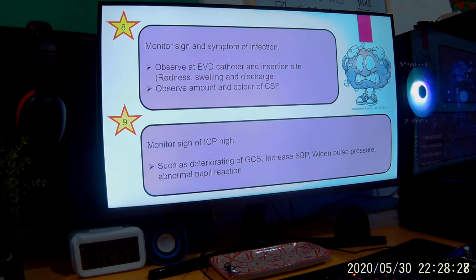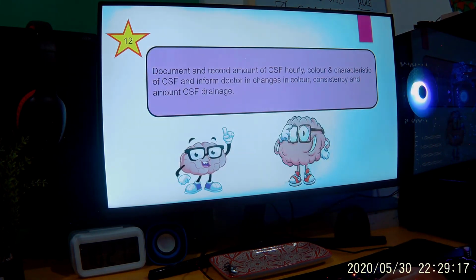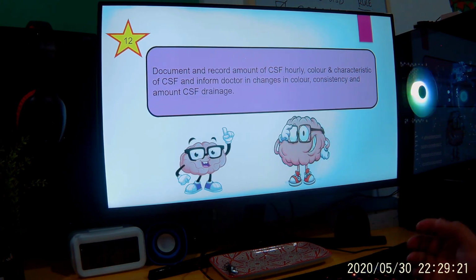Signs include deteriorating GCS, increased systolic blood pressure, widened pulse pressure, and abnormal pupils, among other things. You need to inform the doctor as quickly as possible, directly, so they can tackle it either by medical therapy or by surgery. Maintain ICP less than 20, CPP 60 to 70, MAP 90 to 120, and CVP 8 to 12, monitored hourly, and monitor serum electrolytes, especially sodium level. Document the amount of CSF hourly, its color and characteristics, and inform the doctor in charge.